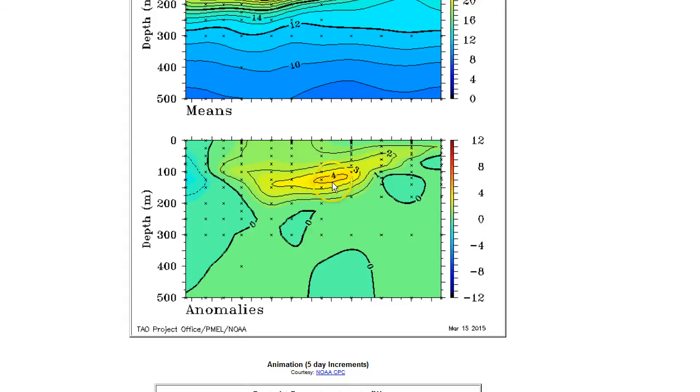Notice, plus 4-degree anomalies. Almost up to 5 degrees is suspected. This is what is known as a Kelvin wave. Westerly winds develop here in the West Pacific, push warm water at the surface to depth. That warm water makes its trek the whole way across the Pacific. It takes the better part of 3 months from the time the westerly winds start. So we had westerly winds starting in January, so that'd be February, March, April.